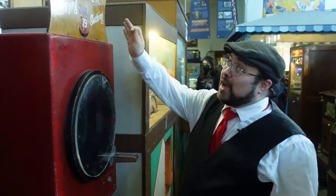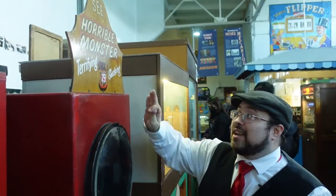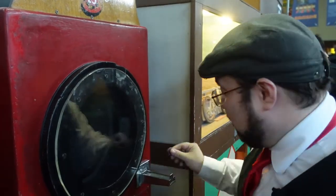So this one touts at the top, see horrible monster, terrifying, shocking, only 25 cents. I know with everything in me that I'm going to put this quarter in, I'm going to look, and it's just going to be a mirror of myself. But I'm a sucker for mystery, so let's see. Here we go. Alright, we're looking at, yep, it's just me distorted. Apparently I am the terrifying monster.